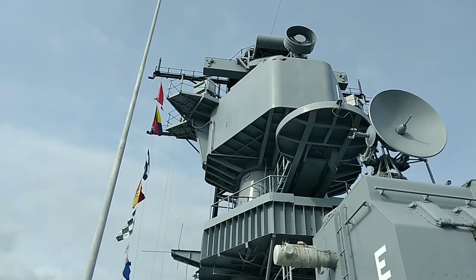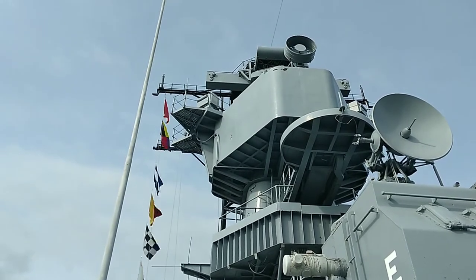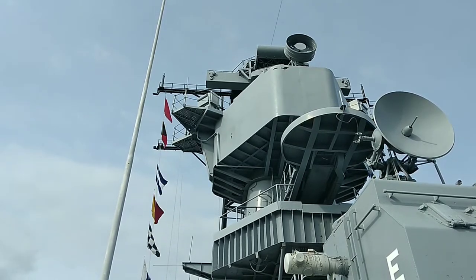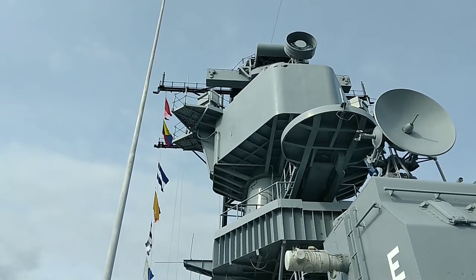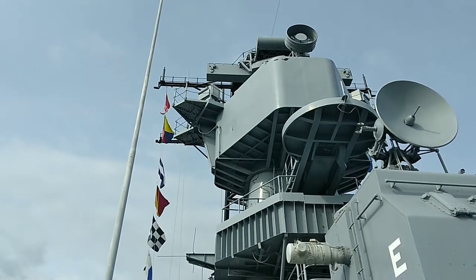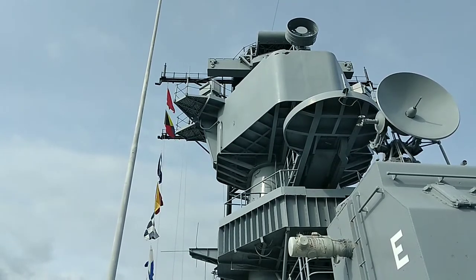So when the Slick 32 opens up with its radar or with its jamming device, it'll point at the incoming missile or in the sky as the radar picks up incoming missiles, and it will jam the guidance of the incoming inbound enemy missile, and hopefully the missile would not reach the battleship.